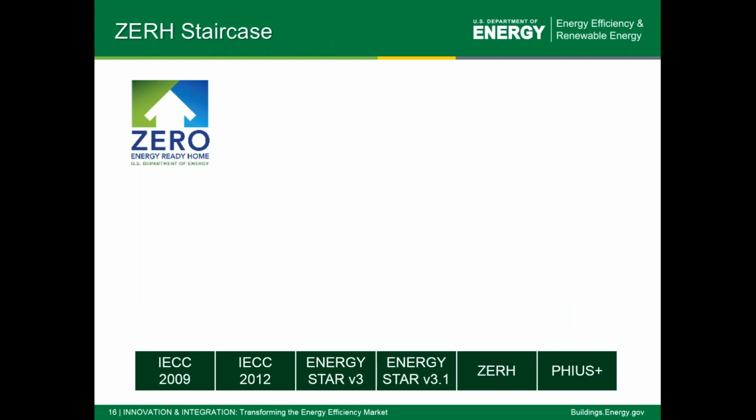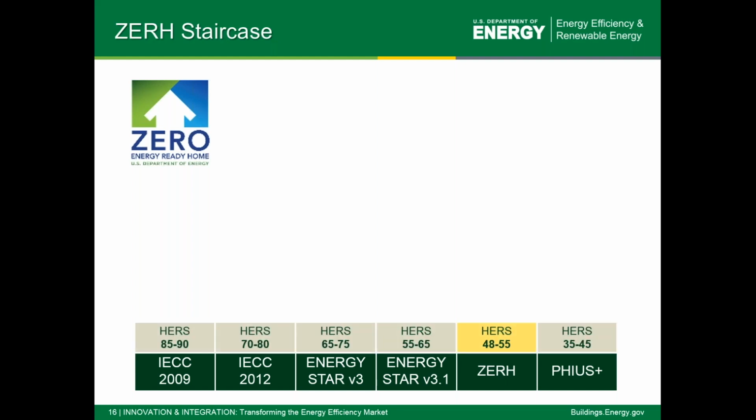Now, I mentioned we want to step up to zero. I'd like to show the staircase, how you get there from code all the way through Energy Star to Zero Ready, and even beyond to the highest level, PHIUS. First, there's a HERS rating that you have to achieve. And the average HERS ratings are shown in this first row, and you can see how they go down from 2009 IECC to 2012, Energy Star versions 1, version 3 and 3.1. And so our average HERS index is about a 48 to 55. It's about 20 to 30% above the 2012 IECC. And then you get another 15% boost if you go to PHIUS with a 35 to 45 average HERS index.